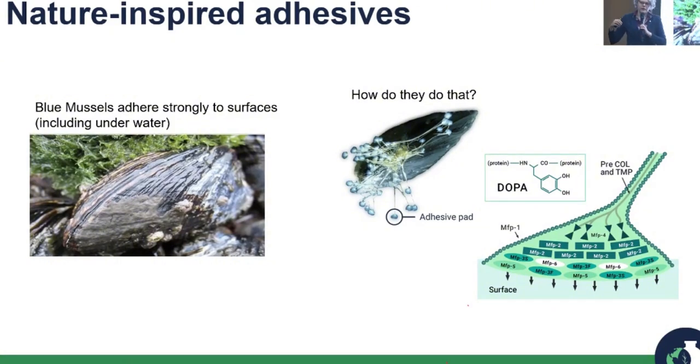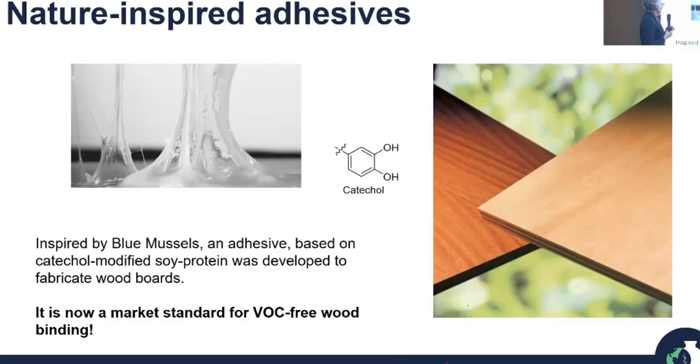The catechol structure that we discussed earlier has been used for designing adhesives that are now applied to making wood boards. One of the issues with wood boards is that they are usually made using formaldehyde, a small molecule that can hold the wood particles together. But unfortunately, formaldehyde is very toxic. It's highly volatile as well.